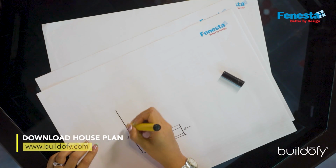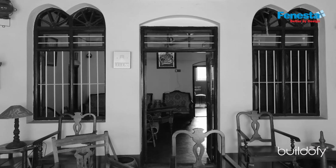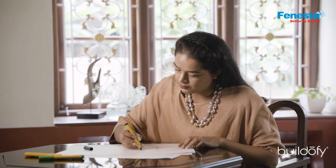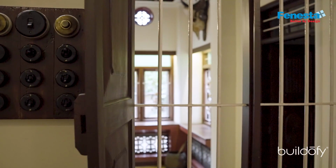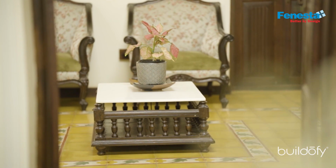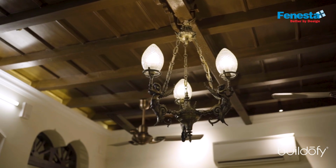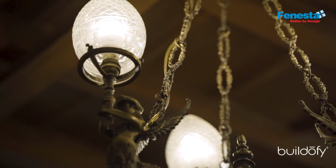From the formal living, we get on to the semi-formal living area, which earlier had two doorways leading to two bedrooms, one being the guest bedroom. As you step into the semi-formal area, you will notice that we've retained the beautiful Mangalorean-style windows and the door from the earlier design. We have repurposed an antique cradle that we picked up into a center table in this space by mounting it with a marble countertop. Right above the center table, you will see a beautiful chandelier that again is an antique piece that we picked up that adorns the whole space.